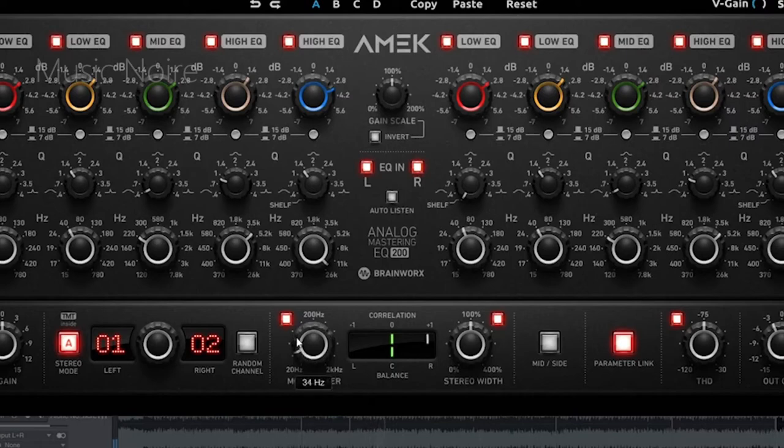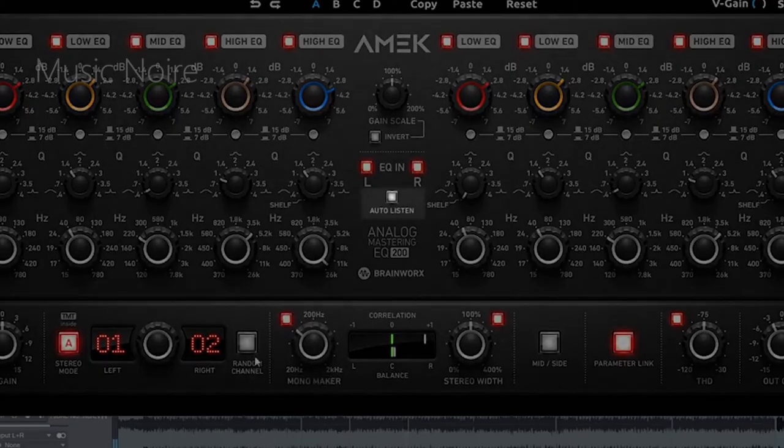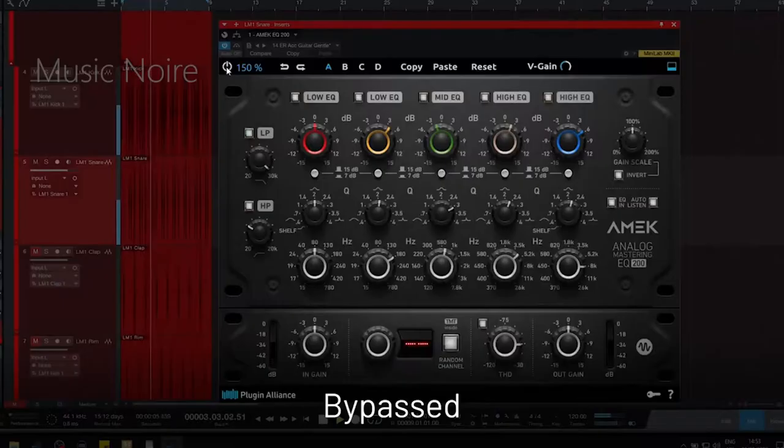The Amek EQ200 is available in stereo, dual mono, mono and mid-side modes. Each of the 5 overlapping EQ bands provides up to 15 dB of boost or cut with a bandwidth or Q adjustment ranging from 0.4 to 4. The lowest and highest bands can be changed to shelving modes as well. Brainworks include their well-known retractable extra unit, which offers the following functions that are not available on any of the original analog icons: tolerance modeling technology (TMT) from Brainworks, MS processing, monomaker, stereo width, correlation, balance, input, and output meters.